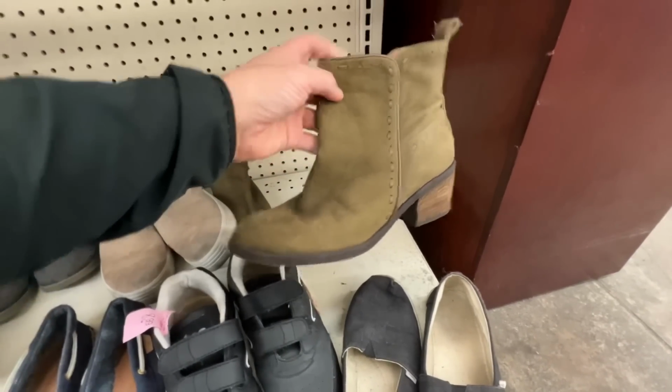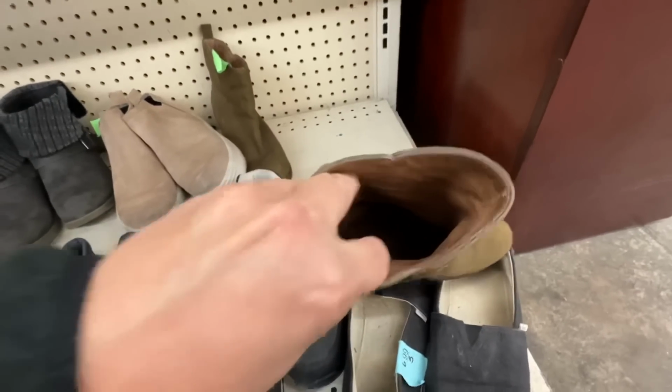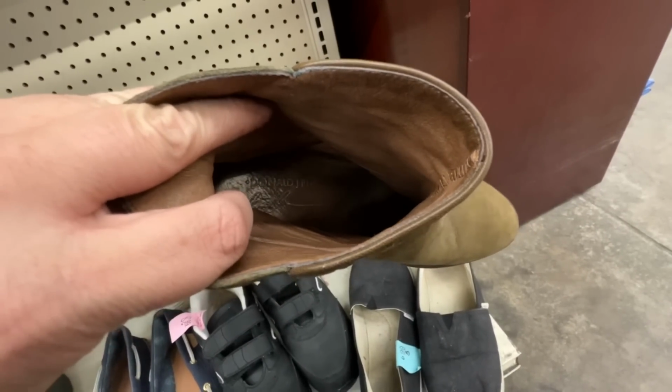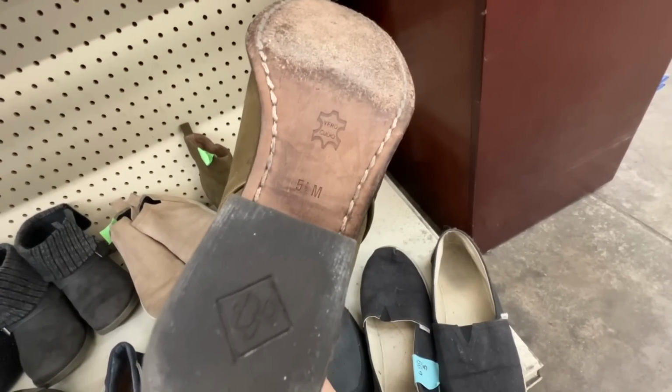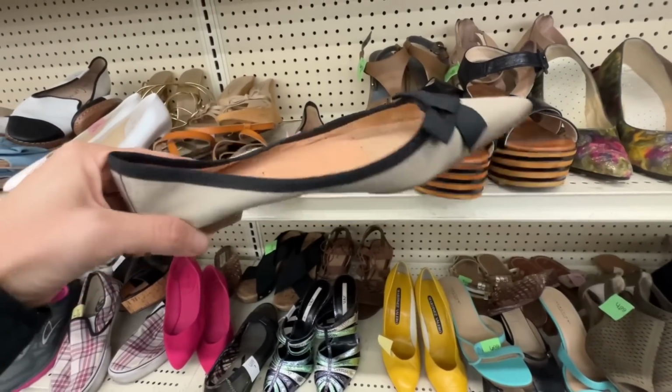I went over to shoes to see if there was anything interesting. I do not like their shoe selection here. They also write in Sharpie a lot, so that always annoys me, but these boots were pretty cute. They're Donald Pliner. I'm sure you can't see it, but I liked the style. I just didn't think they were worth it. They were pretty small and we're kind of starting to leave boot season shortly, so I left those.